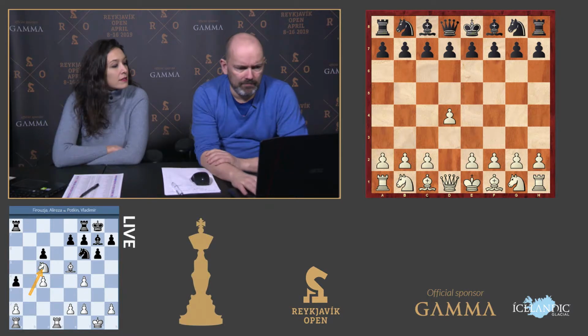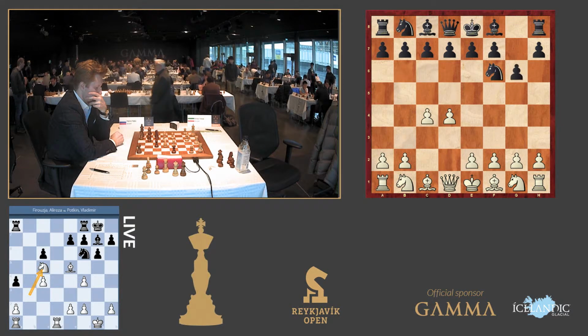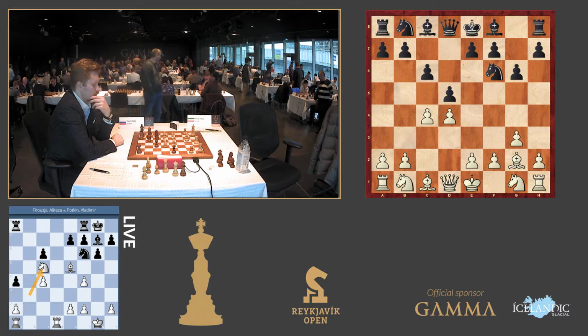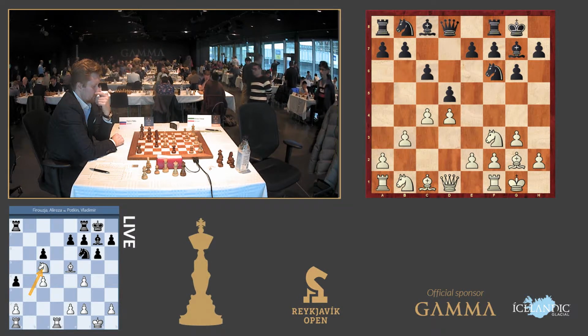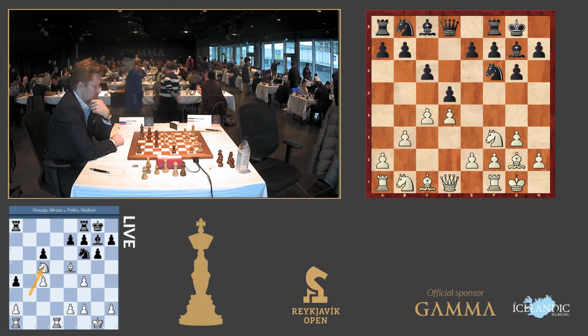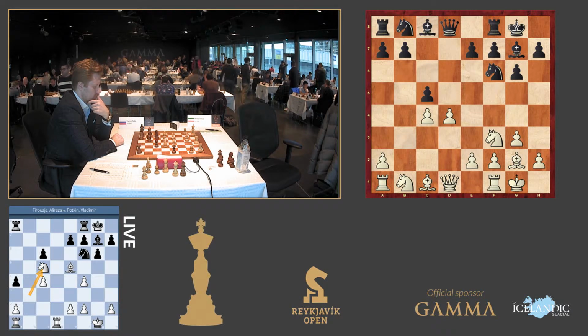So Alireza had the white pieces against Vladimir Potkin, and he still has them, by the way. It was a Grunfeld with c6 and d5, castles, and b3. If I recall correctly, this is what the Israeli Grandmaster Avrukh recommended in one of his books for white. c5, bishop e2.